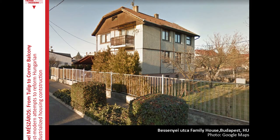But problems with the prefab row houses multiplied in the case of building a family house. Specific costs were too high because of small series, while social acceptance of prefab technology was extremely low. Only a few examples are known, such as the prefab family house in Besenyei utca in Budapest.